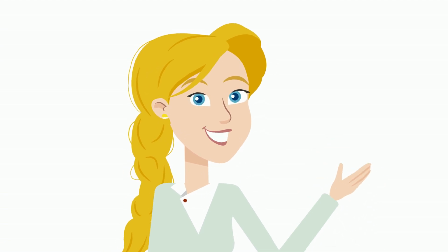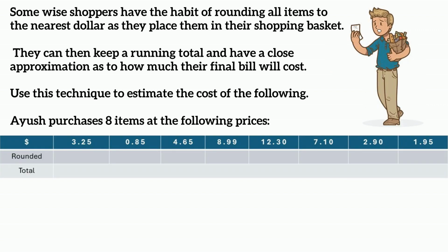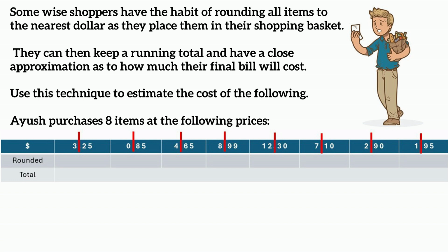Let's finish off with a worded problem. Some wise shoppers have the habit of rounding all items to the nearest dollar as they place them in their shopping basket. They can then keep a running total and have a close approximation as to how much their final bill will cost. Use this technique to estimate the cost of the following. Ayush purchases 8 items at the following prices. Let's round them 1 by 1 to the nearest dollar, which is the nearest whole number. Here are marks on all of them to show us where to break the numbers.